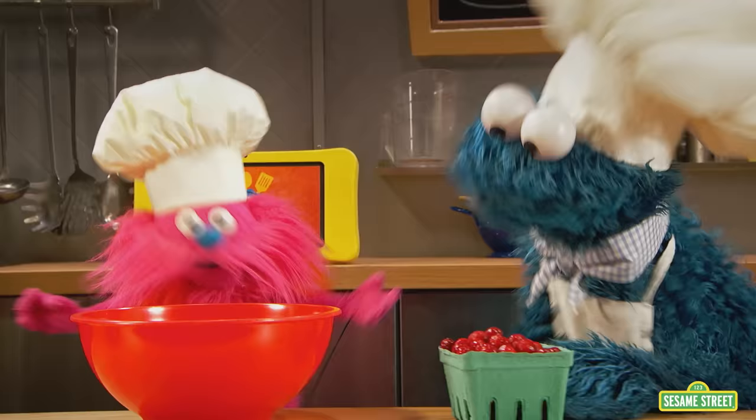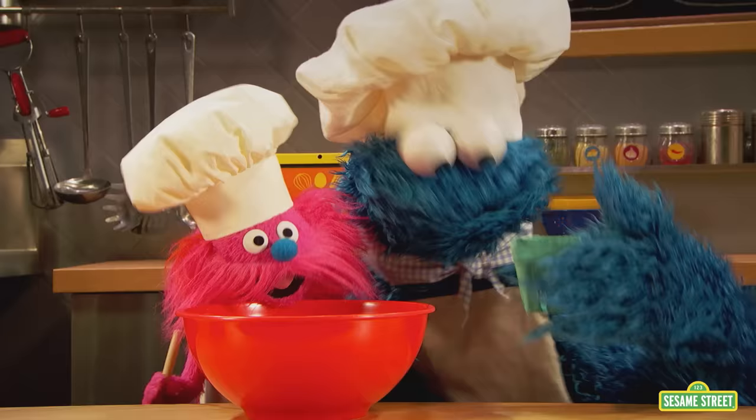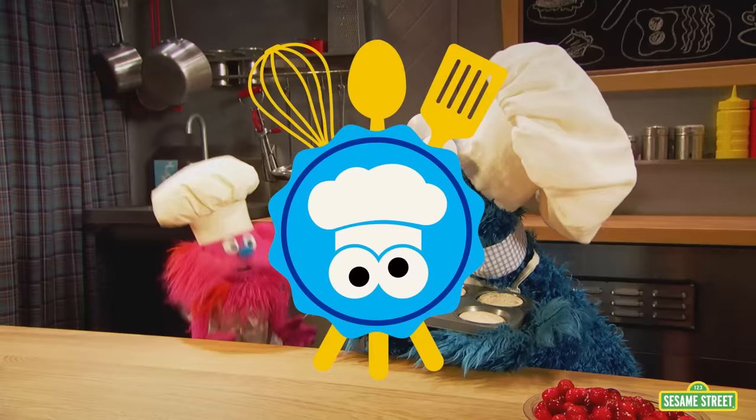Okay, now the cranberries. Oh boy, me so nervous. Me did it. Oh, whoa, cooking hard work. Okay, stir 'em, stir 'em. Spoon into the muffin tin. Okay, cooking for down into the oven. Okie dokie. Yeah! Oh! Cranberry muffins done cooking!